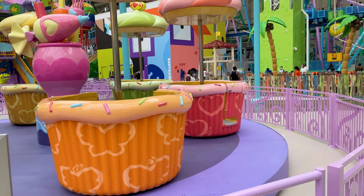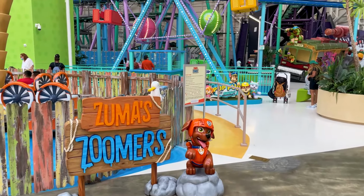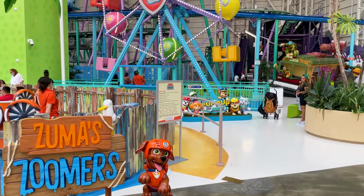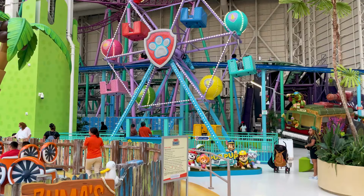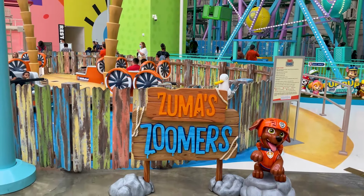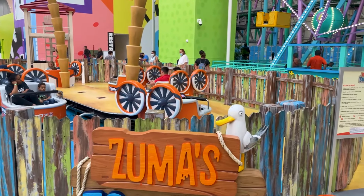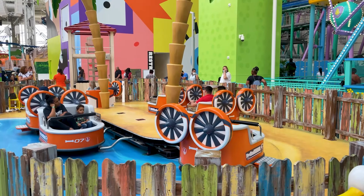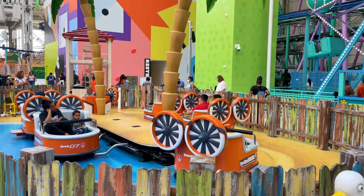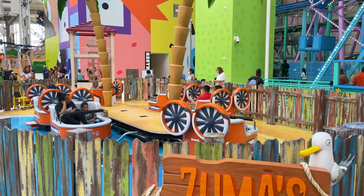So yeah, this is the first new kid ride. I'll show you the next one, which is going to be a big hit with the toddlers. If you have kids, you know that Paw Patrol is one of the best things Nickelodeon has done. You do have the Pup Away Ferris wheel that was already here, but now you have a second ride themed to Paw Patrol, Zuma's Zoomers, which is a small little whip attraction, a kiddie whip. And these are just as fun as the adult versions, very fun. If you ride with your children, you're going to love it. It's not boring, I love it.